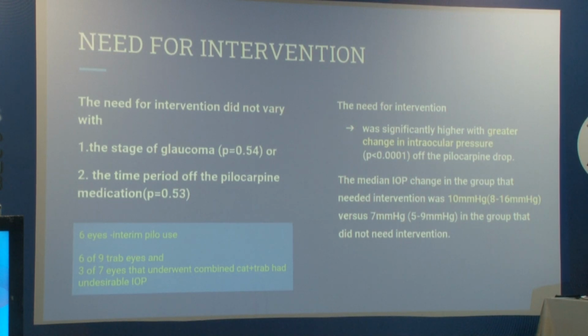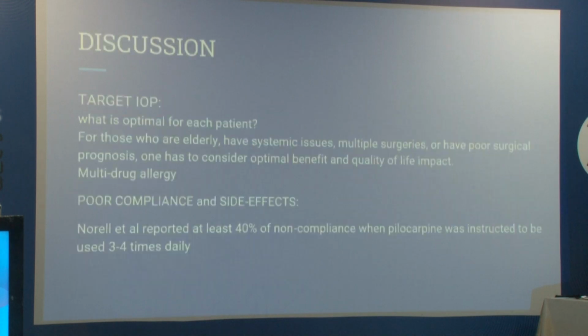Also, 6 of the eyes that underwent intervention actually were on pilocarpine only for an interim period. And 6 of the 9 TRAB eyes and 3 of the 7 eyes that underwent combined cataract plus TRAB had undesirable IOP range. So we all know that there is the concept of target IOP. However, there is a lot of debate on what is exactly optimal for each patient. So there are certain patients where the benefit and the pros and cons are such that we may have to opt for an additional glaucoma medication.